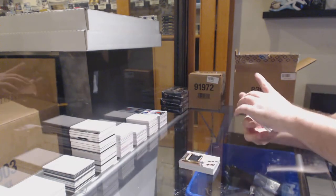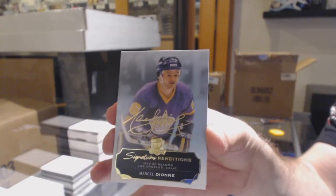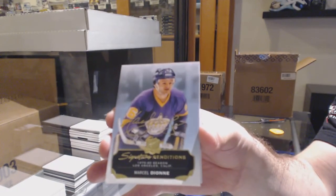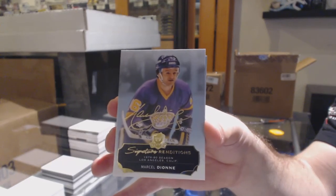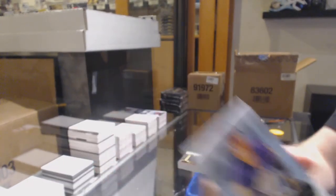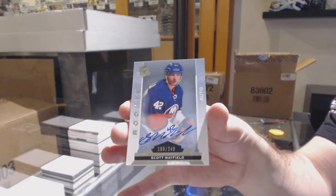Nice. For the LA Kings, signature renditions, Marcel Dionne. And for the Islanders, Scott Mayfield to 249. There we go.